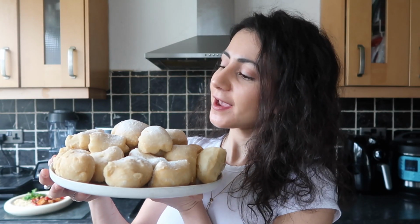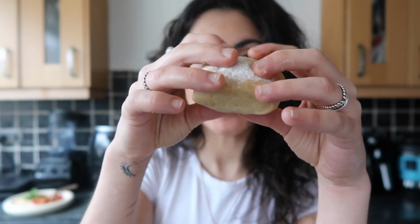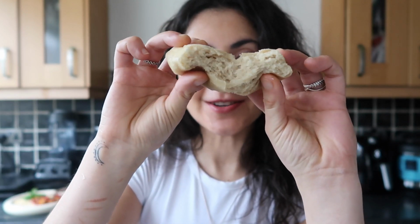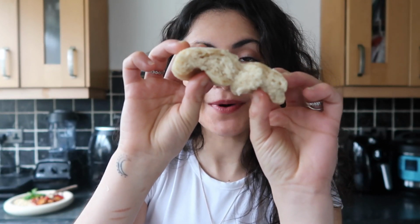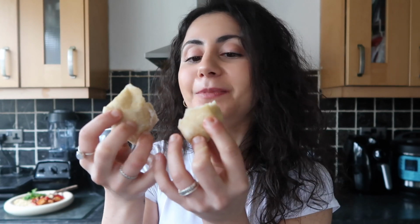But let's try and rip a piece apart, shall we? So I haven't opened one up just yet. Hopefully it'll be nice on the inside as well. Oh my gosh, it just looks like bread inside, but a sweet bread almost, I think. Basically a donut.